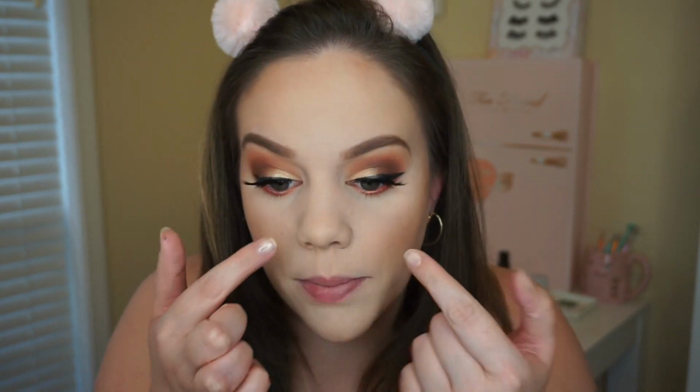I love how wispy they are on the ends. So I'm going to apply these off camera and I'll be right back. All right, lashes are on. I think they're really pretty. I love the style of these. They are a little bit stiff, so I feel like once I break them in a little bit more, they will be better. They kind of want to pop up in the corners a little bit because they're just a little stiffer than they look. I wasn't expecting that, but moving right along, because we can work with that.